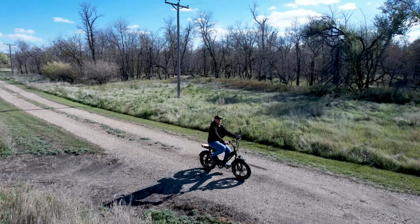Yes, I know this is not a drone, but like I said, I'm going to use this in a lot of my drone videos because I want to have something to practice the active tracking with. One of the coolest things to do with a drone is active tracking, and it's a lot more fun when you have something to ride.